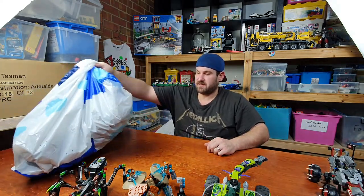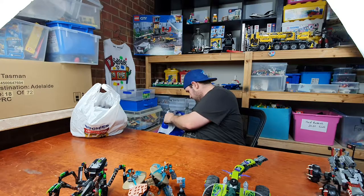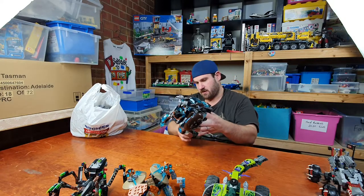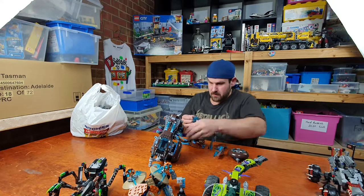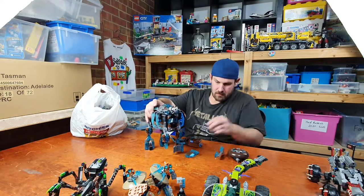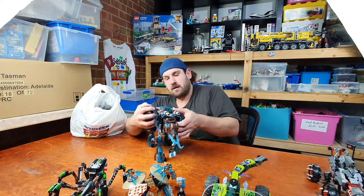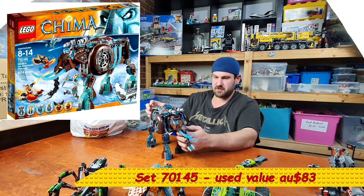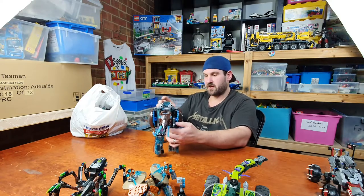Let's have a look at our second bag. Okay, so let's see. This is a mammoth walker or something like that. Pretty cool. So we'll put that over there.